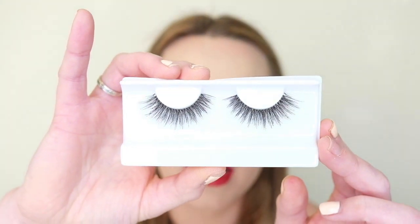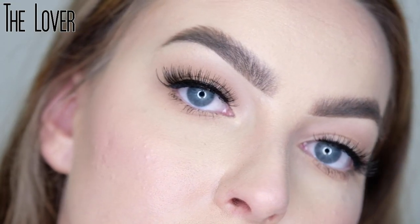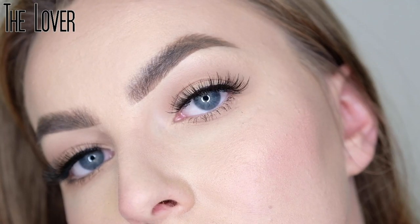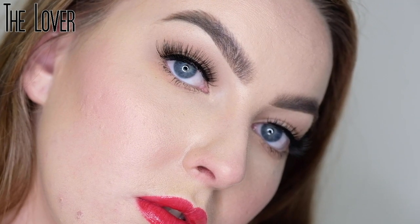Now we have the next style, which is called the Lover. So these are nice and fluffy again. They've got a bit more volume, a bit darker. These lashes are like a medium length with maximum density to create that thick volume. They've also got a crisscross design for a more natural look.